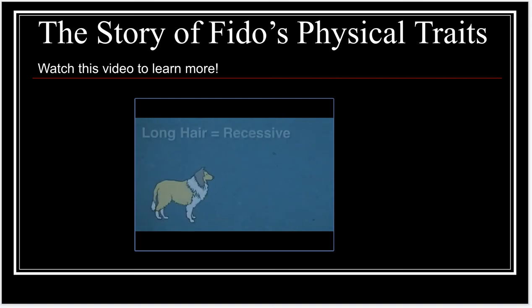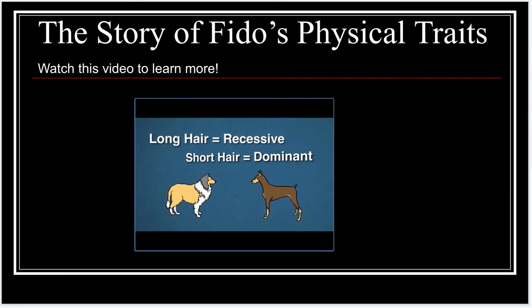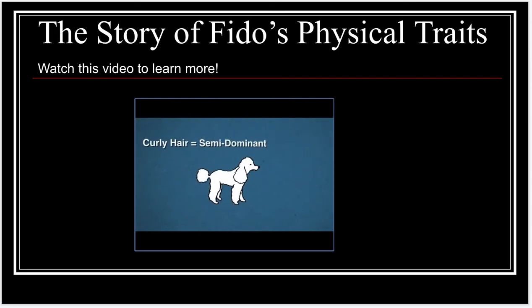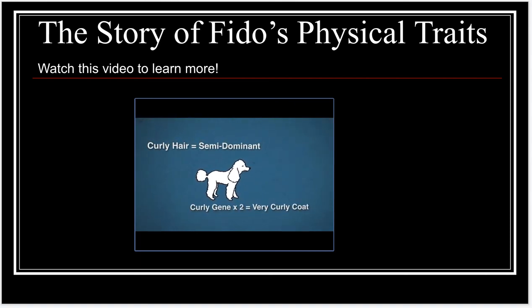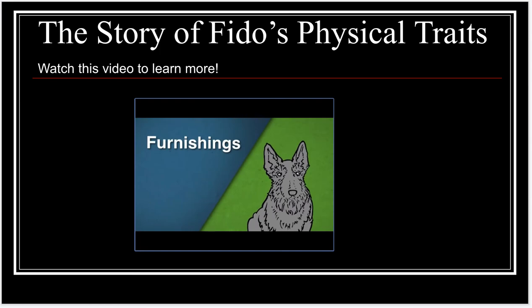In terms of hair type, long hair is recessive and short hair is dominant in most cases. The curly coat of breeds like the poodle is semi-dominant, which means if you have 2 copies of the curly gene, your dog will have a very curly coat, as you can see in the poodle. But if you mix a poodle with a straight-coated breed like a Labrador, the hair coat looks wavy, like in a Labradoodle. Another gene, called furnishings, is responsible for giving a dog longer facial hair, like a cute beard and eyebrows.